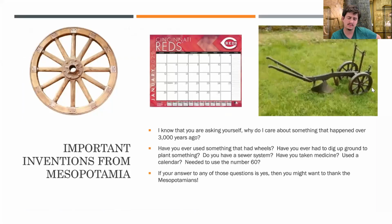But they also developed some other things that I bet you use on a daily basis, and you probably don't even think about it. So I know people ask this question, like, why do I care? Why do you care about something that happened way back 3,000-4,000 years ago? You ever used anything that had wheels?